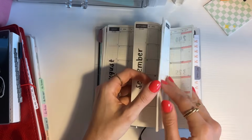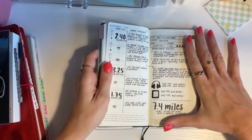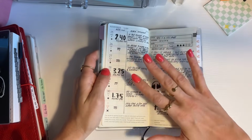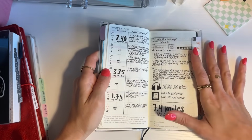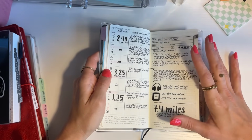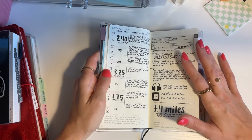So then we get into the weekly pages. Now this was essentially a test run. I didn't do this during this week of November. I did it before, because I wanted to try to get my format kind of set in place, so I wasn't running into any sort of decision fatigue when it came to 2025.